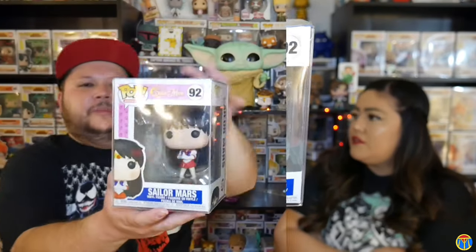When they vaulted them, people felt obligated to jack up the prices, but Animetasia priced it pretty fair, actually. I think a little bit lower than what it's going for, and it did come in a 0.5 point pop protector. So this is the Sailor Mars pop, which I think is very hard to find.